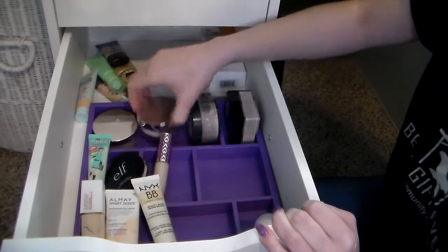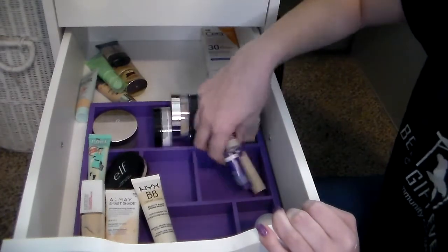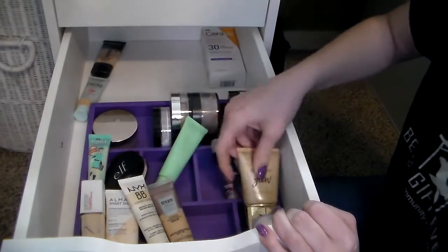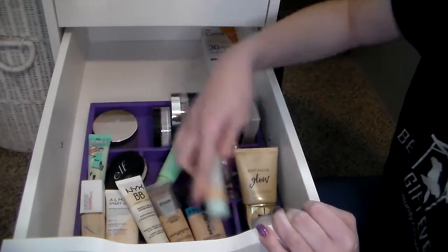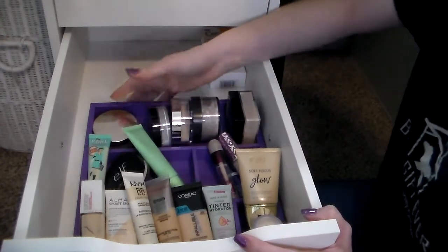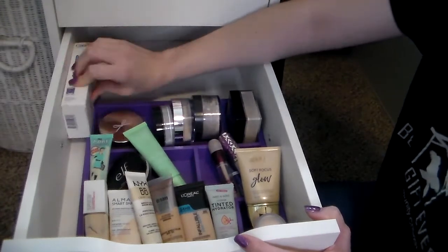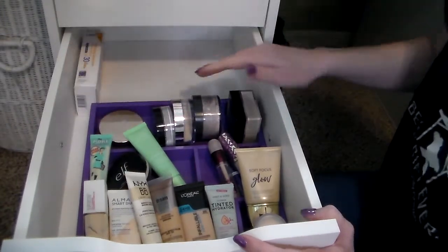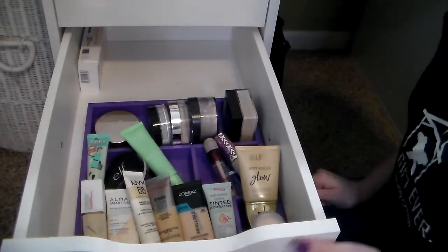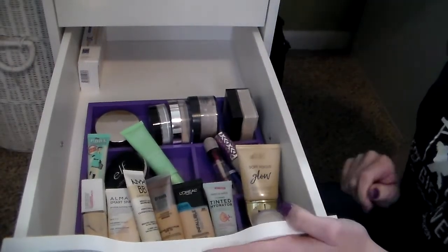My gosh, there's so many powders. Okay, concealers, more primers, foundations, glow, foundations. Okay, I feel like that's a huge difference than what's before. It actually all kind of fits in my little organizer, so that's nice. Yeah, wish that fit over there, but it's not going to. Oh well. So I have all this cleared out space back here, and everything fits. Pretty nice. So that concludes the face/base drawer.